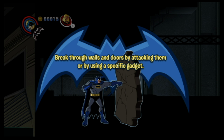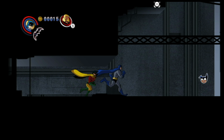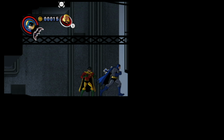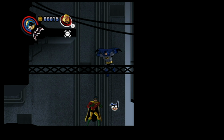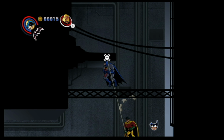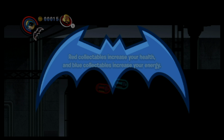The motion controls are great, but I hate when they're forced into games and end up making the games a lot less enjoyable. And they didn't do that with this. There are some special moves where you have to do a little bit of motion, but it's not overbearing. It's not too much. And what's fun about this is it's two player.